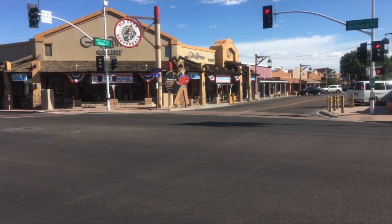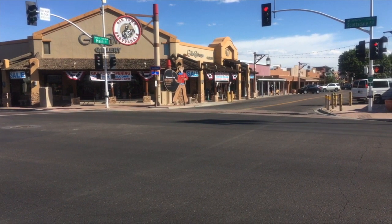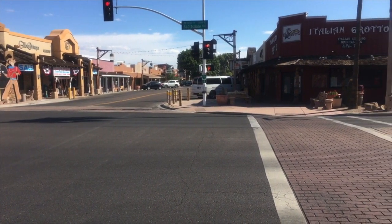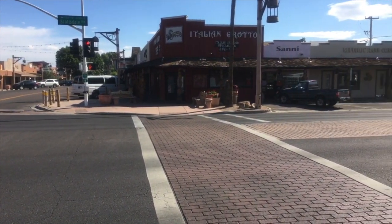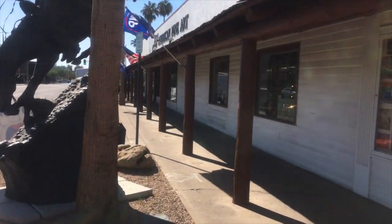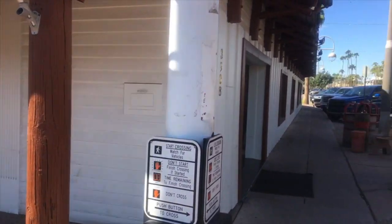Okay, here we are in Old Town Scottsdale. In that direction, we've got the historic Old Town Scottsdale. We're on Scottsdale Road right here. And I will take us down the historic Scottsdale area, but we're going to start in the Arts District behind me here.